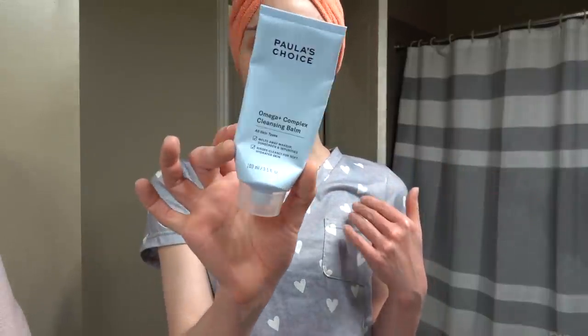Well, hey guys, I just popped out of the shower, did my skincare routine. I've got my little heart PJs on. I have a skincare empty here for you guys. Polish Choice Omega Plus Complex Cleansing Balm. I've been super happy with this.